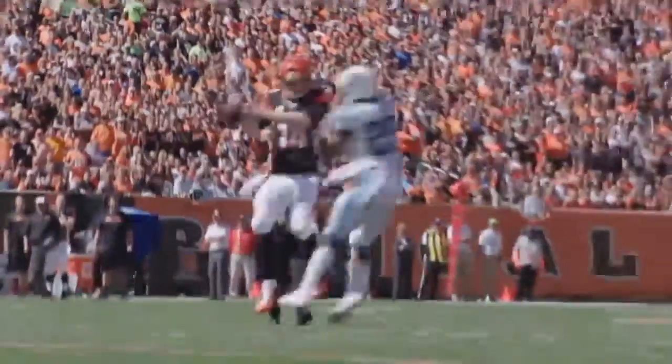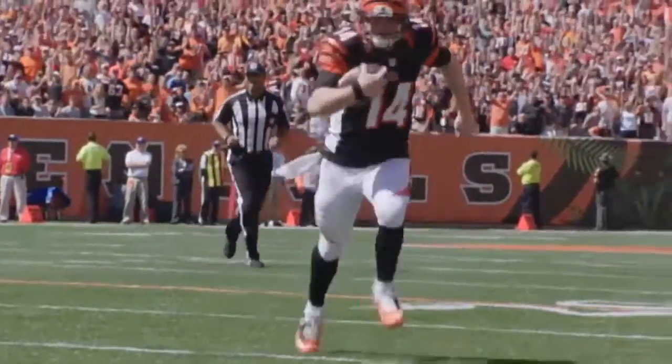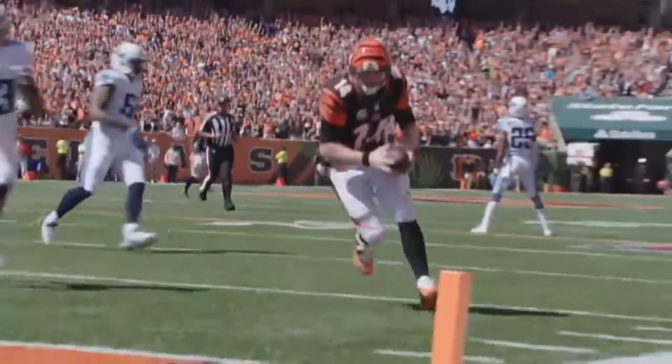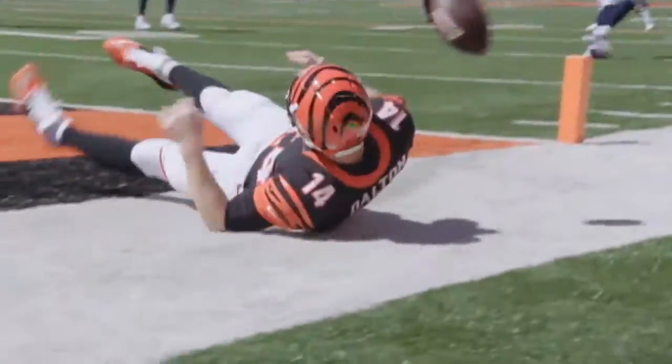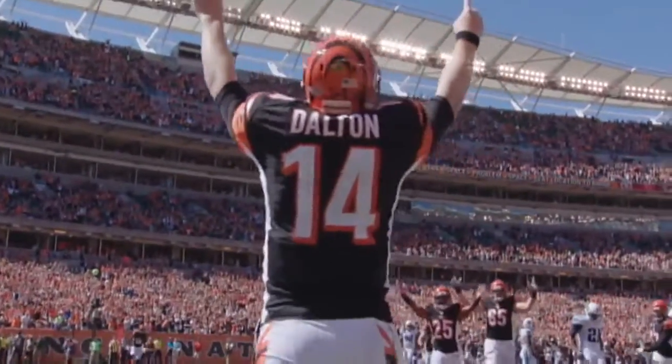The Carolina Panthers will need to defend Andy Dalton all over the field. He makes the catch. He's at the 10. The 5. Dives to the pylon. And it is a touchdown. The Cincinnati Bengals are having fun.